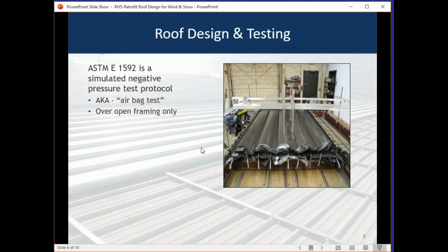Now, what happens is once the new metal roof is attached over the polyethylene sheathing, air is introduced into that chamber or that test bed from underneath and creates an uplifting pressure simulating a negative pressure. As you can see in this particular photograph, you can see that 150 psf. The air that is being inserted into that test chamber is equivalent to 150 pounds per square foot of air pressure.